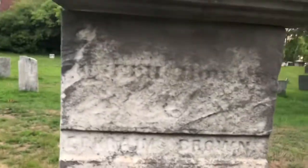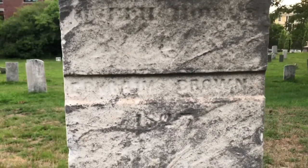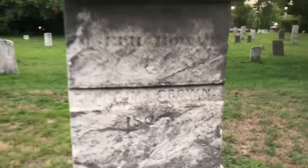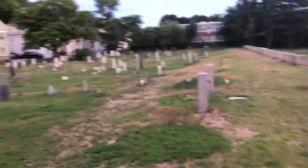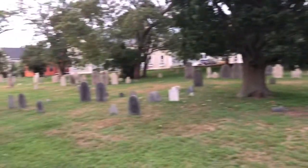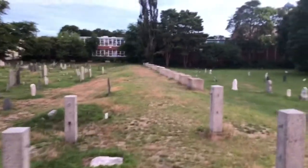These are so old, it's hard to make out. Something crown. 1897, I think that's what that says. Maybe 1687? I don't know. I really, really want to find the gravestone. I think, on the map, it's here in the back.